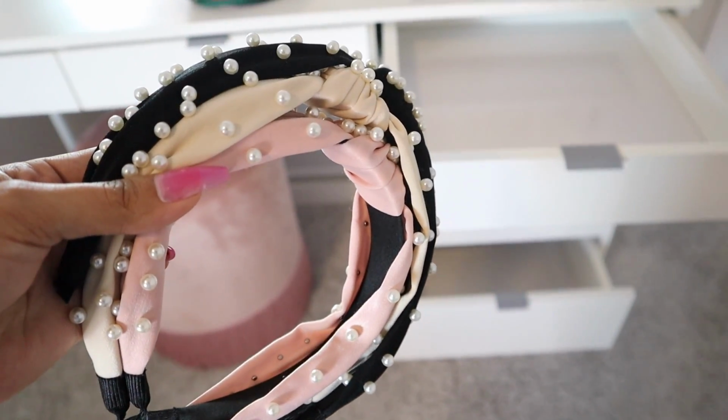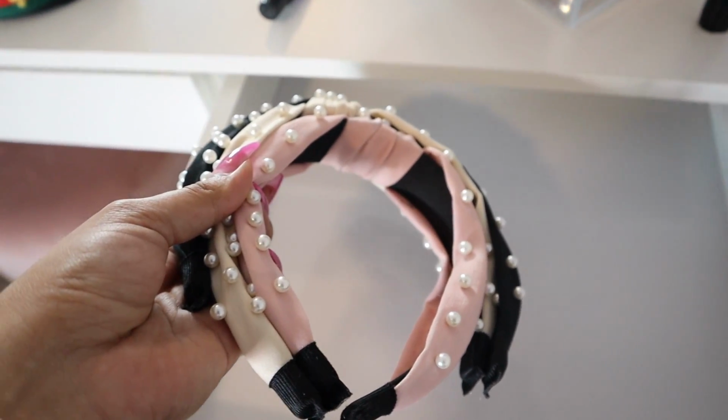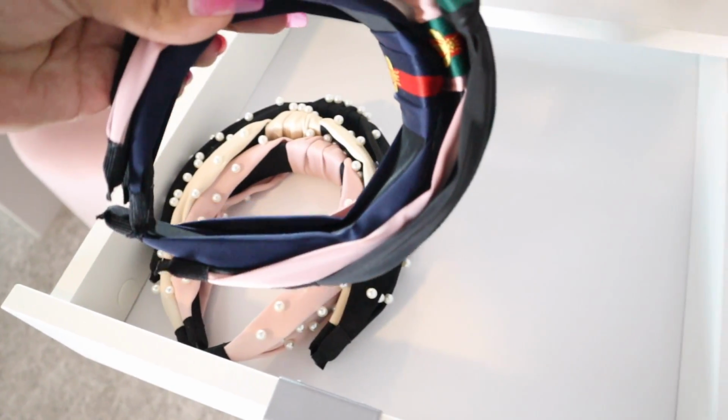So I have 2 more drawers on the top that I can use, so I decided for one of them that I'm going to put my favorite headbands. You guys know I love the pearl ones, and these are only $15 on Amazon, so I'll put a link down below for these as well.